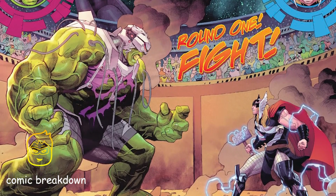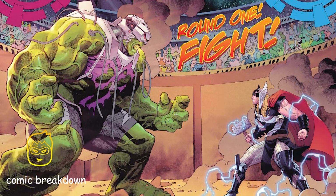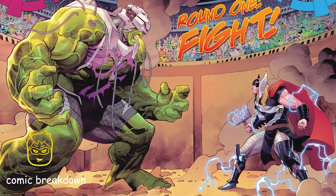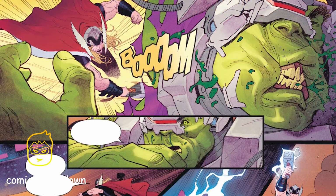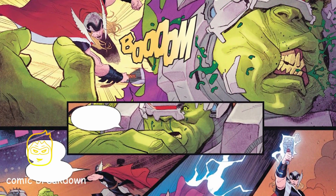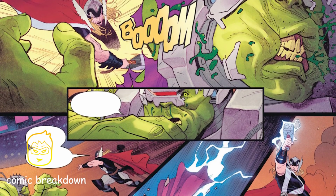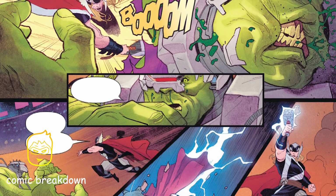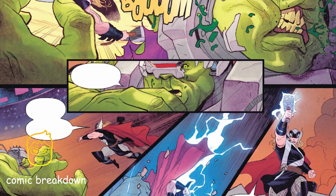Sitting in the crowd, we have the Watcher anticipating and waiting for this battle as the attendees begin to place their bets. This is where we have round 1 of Hulk versus Thor, as Thor takes his hammer and smashes it across the face of the Hulk. He is letting the Hulk know that there were 17 people. In El Paso, he killed 17 innocent lives. And now it is time to face his punishment. It is time to face justice.